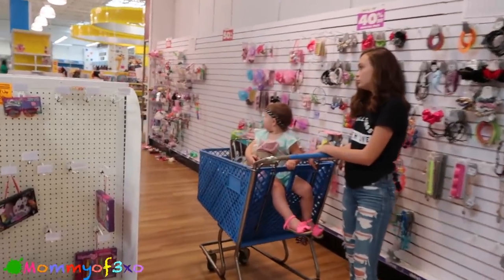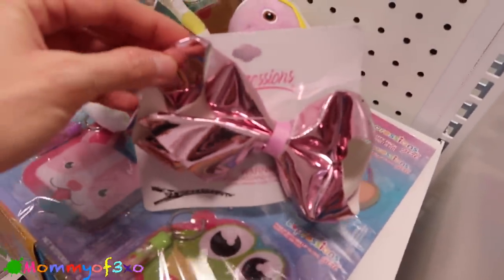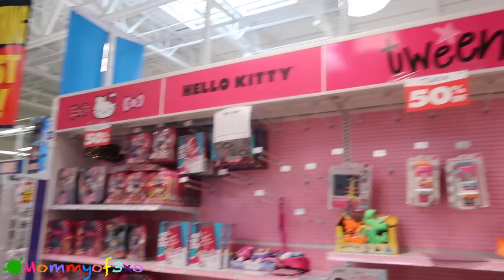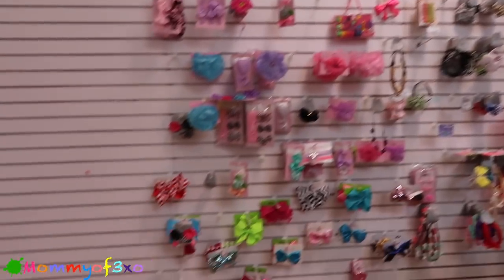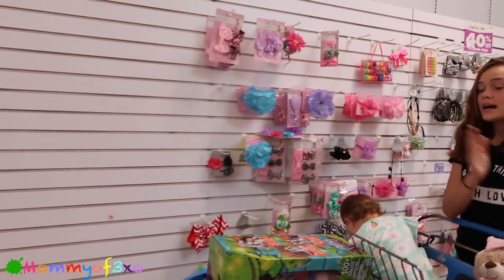Here's the Claire's section. So what do they have over here? Not much, huh? There's not much left. I thought that was a JoJo bow. I was like, this is a really weird bow. Feels weird. So pretty much everything is wiped out, guys. Wow, it's really wiped out. Look at this side. They don't have much of anything. I know, this whole thing is wiped out. What is this?